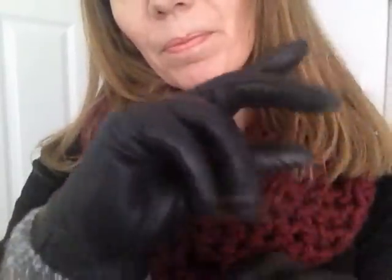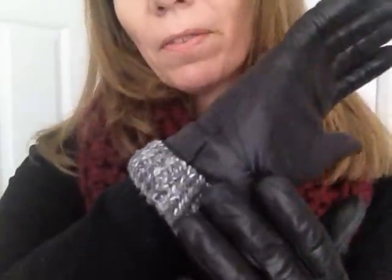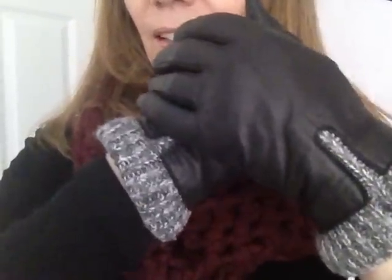Again. Slip on. Very easy. Very bendable. You have the knitted area right here that makes them look a little extra classy or gives them just a little bit of a different look to them. It makes them a little bit warmer as well.